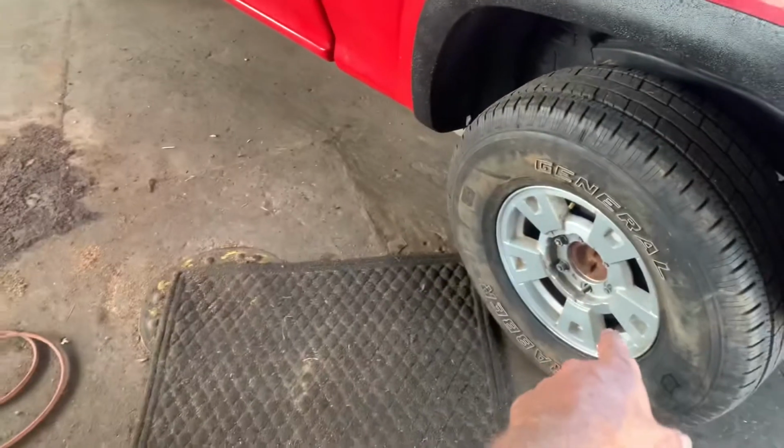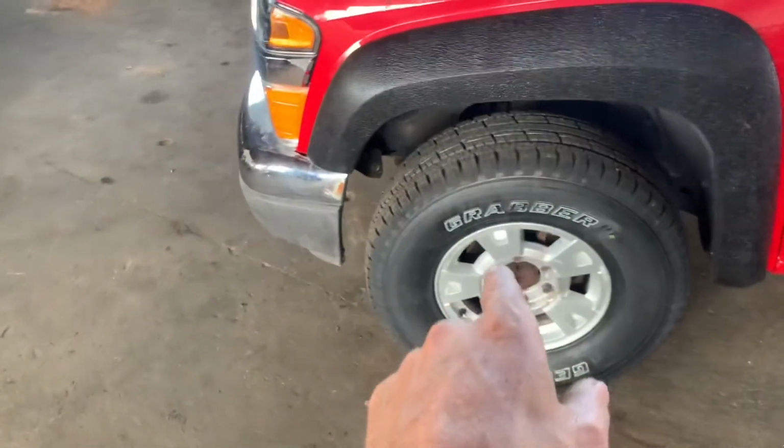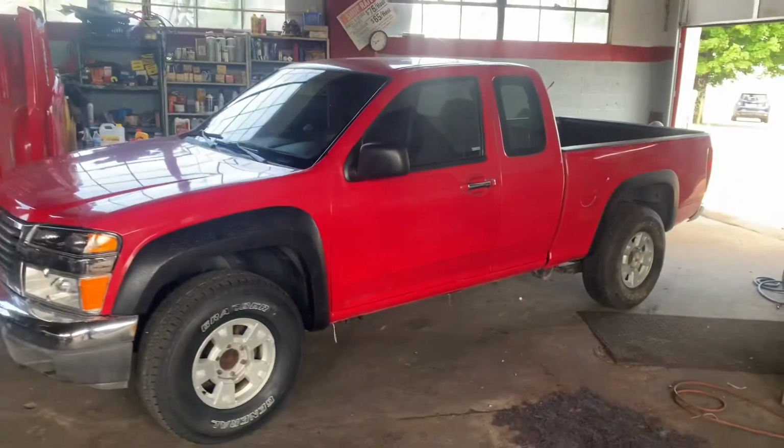So we ended up having to replace that wheel. We don't have the hubcaps yet, but we had to replace that wheel. That tire was undamaged. This tire was totally gouged out. So we've replaced that wheel and that tire with a brand new one. She's turned out to be quite handy.